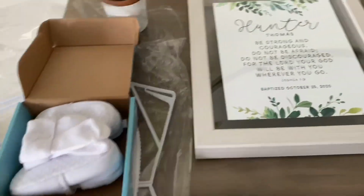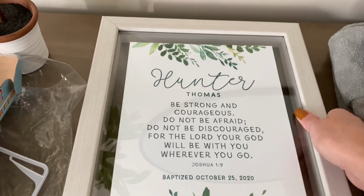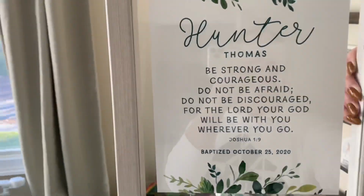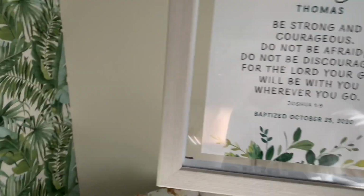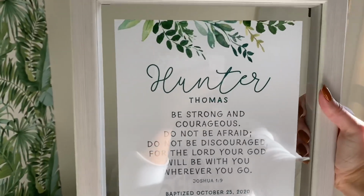And I just have this adorable sign that I need to put up on the wall. I'm not sure if I'm going to put it up over here on that wall or on this wall. What do you guys think? Because over here, it's too small. So I think I definitely want to put it right there. I think that will look really good.